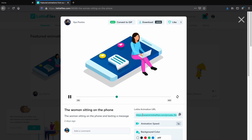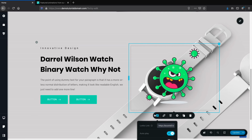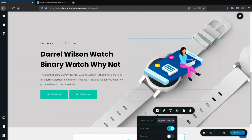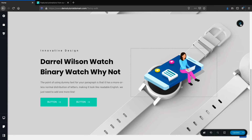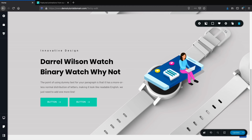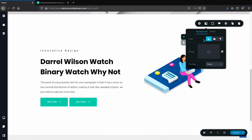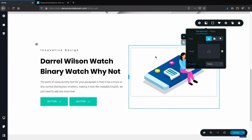So what you'll do is just go ahead and copy a URL. You'll go back to your website, click on the little icon, and under the Lottie link, we'll just paste it in there. And there you go. So now we actually have this girl there instead. Maybe we can even get rid of this background because it's not really appropriate for this girl. So we can close that, and then maybe we can even add in some sort of gradient background, or you can even add in the abstract designs I gave you.